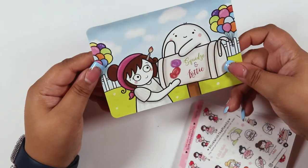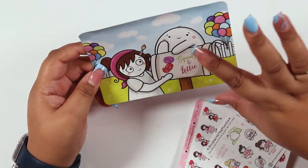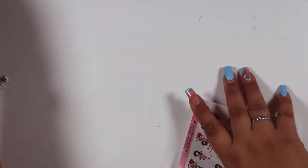So this is the journaling card. It says Squidge and Lottie, and I think this is about Up. I've never seen Up, so don't come for me. And then it just says, yay, your happy mail has arrived, and has a thank you code you can use for 10% off my next order. And it says check out our new website.